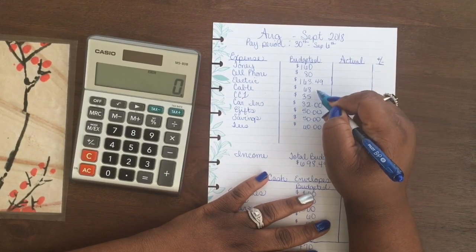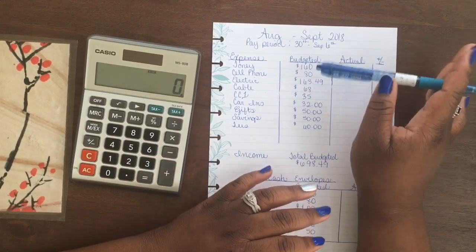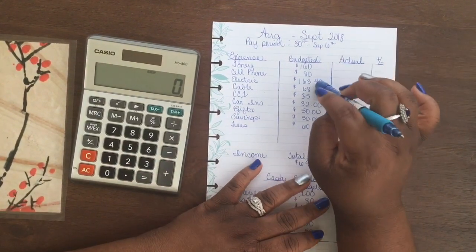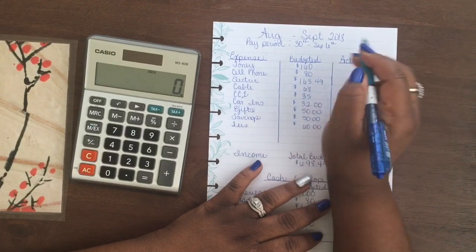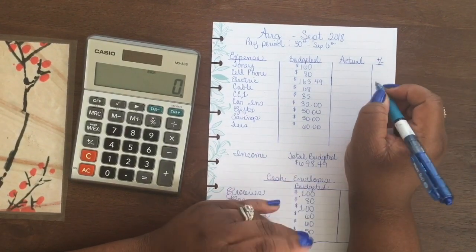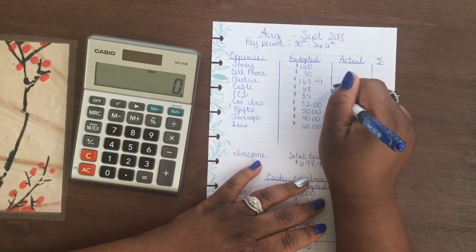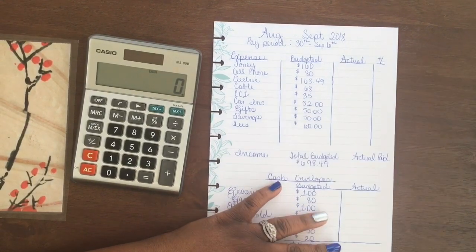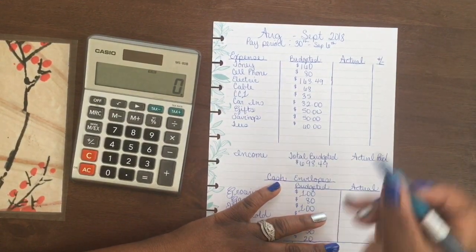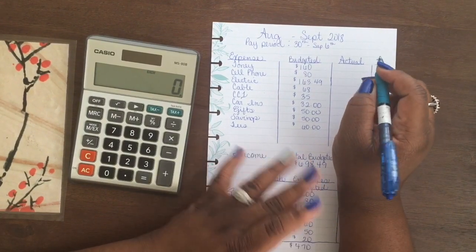For cable, I have $68 there. So our internet and cable is indeed on the same bill. But if you remember, I was saying how upset I was, and I didn't want to pay all of that at one time, so I split it in half. Speaking of which, after I record this, I'm going to call the company and see if they can reduce our bill, or I'm just going to get rid of cable and use something else.